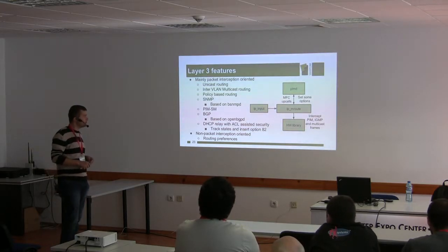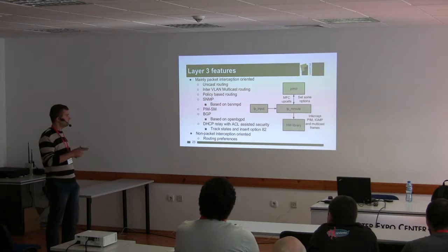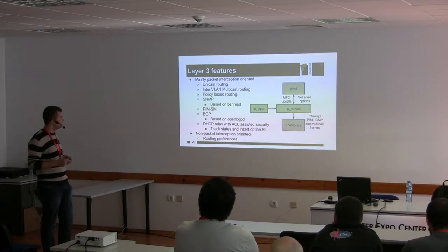An example here about non-packet interception oriented features, well, routing preferences. FreeBSD wouldn't give us a forwarding table that is aware of routing preferences, and we obviously had to write a daemon so that it could handle different, actually identical, routes with different preferences, and choose the appropriate one.